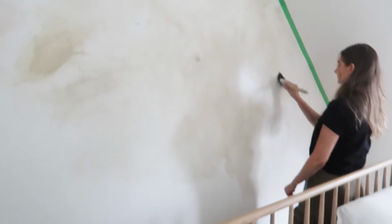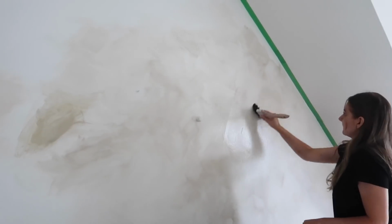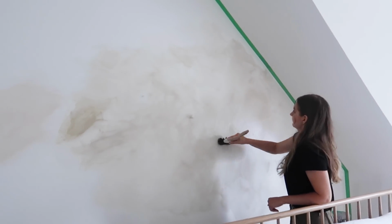So Alana is just going in with a paintbrush. All of this paint is from the first crisscrosses I did. So use more water than you think. I'm going for a lighter look in here. I think a lot of people when they do limewash paint, they really want the wall to be dark or very pigmented. I want it to be really light, almost washed out. So that's why we're using more water.